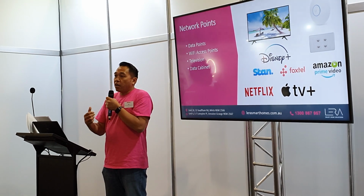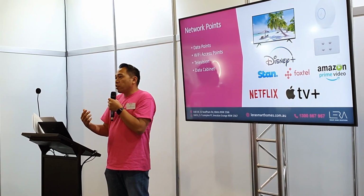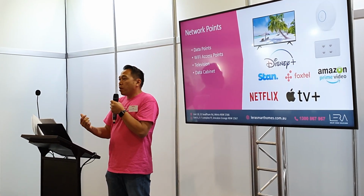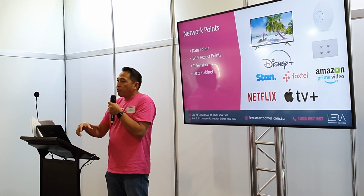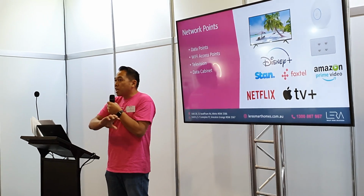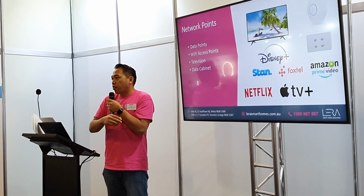Whether it's your wireless routers, your switches, your modems, NVRs, even home theater stuff, so you start putting in Blu-ray, Foxtel, amplifiers. You're keeping it neat, away from other places, in a central location. That allows you to have entertainment units and a minimalistic look. You can keep that away and hide all this stuff in the background.